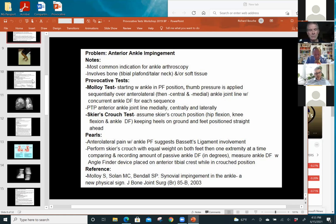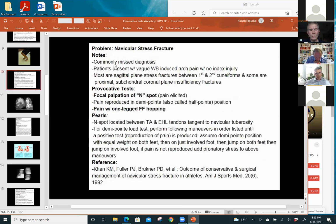Go for it. Okay, navicular stress fracture, commonly missed. When the kids come in, a 16-year-old kid comes in, he's got plantar fasciitis. Number one, plantar fasciitis in a kid's not that common. So that should be a little red herring right there. It's like, oh, really? You've had pain for 6 months and nobody knows what it is? Well, start thinking stress fracture, because it is commonly missed.